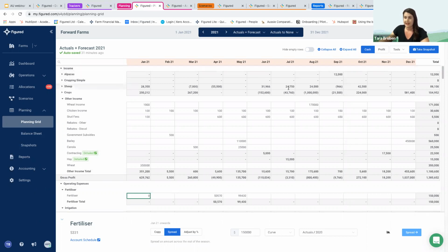In terms of navigation around here, we can go up here and there's some functionality of hiding all of the empty rows, collapsing all, expanding all. Figured also allows you to plan in either a cash view or a profit and accrual view. So that's really up to you how you'd like to do that.